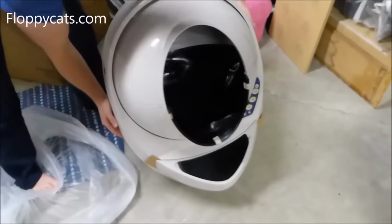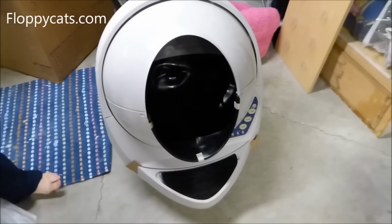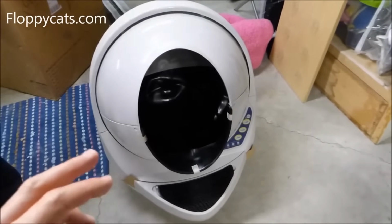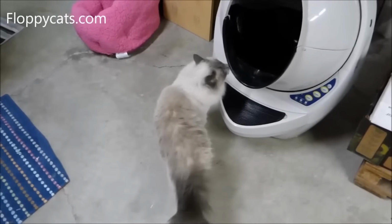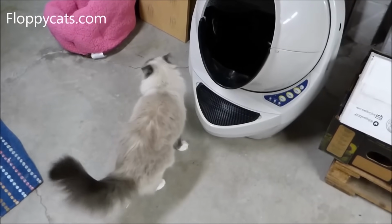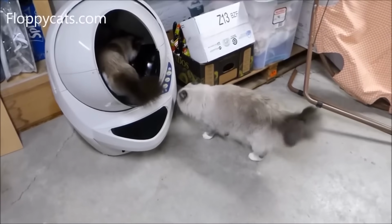So the deal with the Litter Robot Open Air is that if the cats aren't used to an automated litter box, then you want to just get them used to using it, just because the shape of it, the approach to it is completely different than the litter box that they have now. Although you're supposed to turn it on to see if it's working properly after you unbox the Open Air, it is unwise to do that with the cats present, as it will usually freak them out.